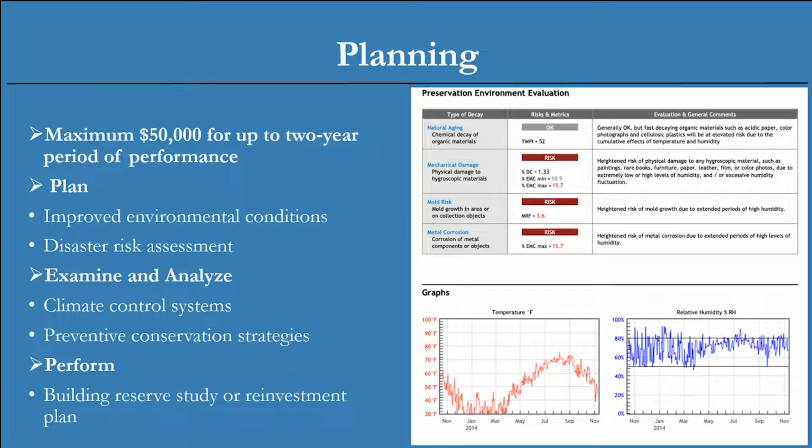There are a variety of activities that you might undertake for a planning project, and I encourage you to consider options listed on pages 3 and 4 of the Notice of Funding Opportunity. Highlighting just a couple of those options, you might conduct a risk assessment to improve institutional resilience in the face of disasters resulting from natural or human activity. Or you may examine passive, non-mechanical, and low-energy alternatives to conventional energy sources and energy-intensive mechanized systems for managing environmental conditions.